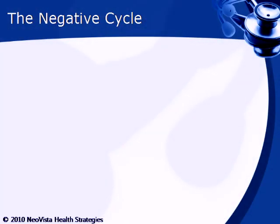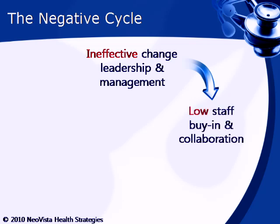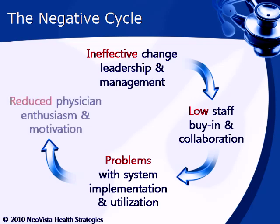Practice owners and healthcare executives may invest in the systems because they want the potential benefits, but without strategies for managing the human side of change, they can't effectively build the necessary staff motivation and collaboration. If staff members don't really buy into and collaborate with the change, even the best implementation efforts and technical support aren't likely to yield good results, so the project runs into trouble. When problems occur, and especially when these problems slow down productivity, physicians become less motivated to use the technology. This further decreases staff motivation and effort.